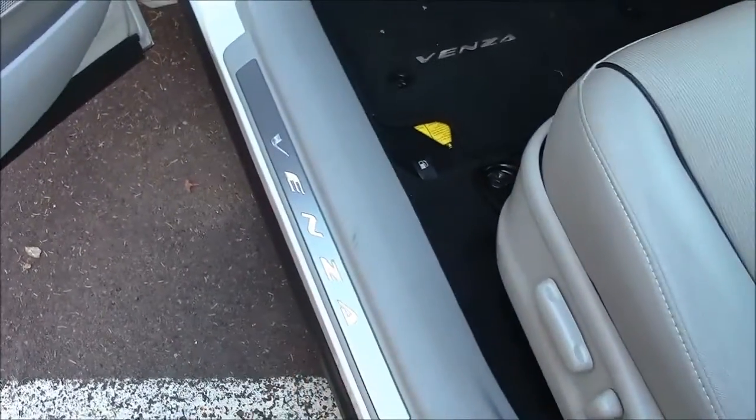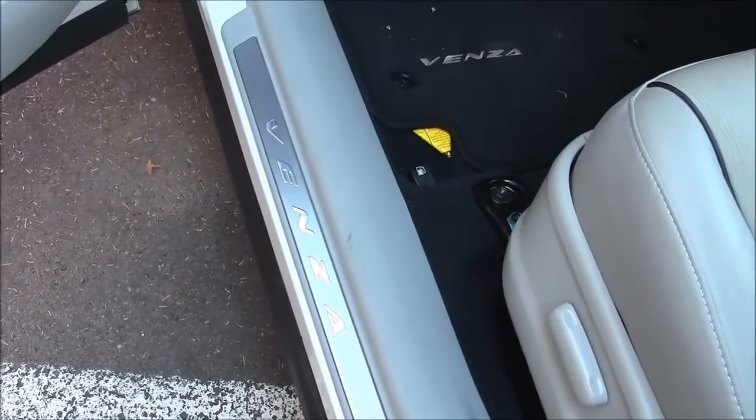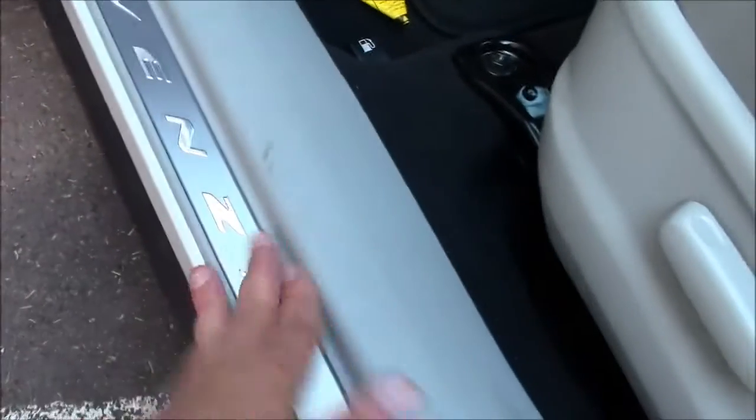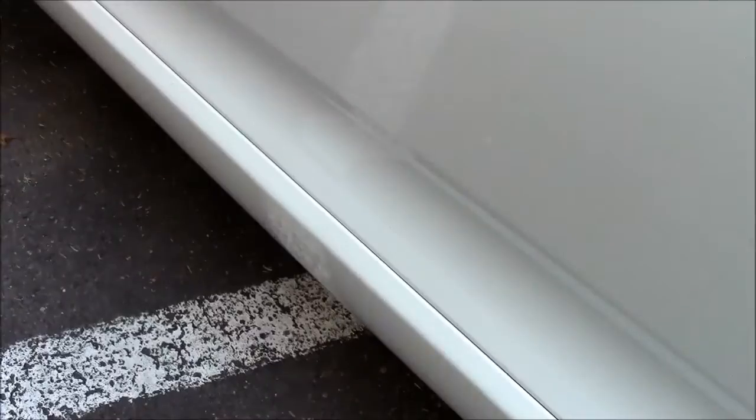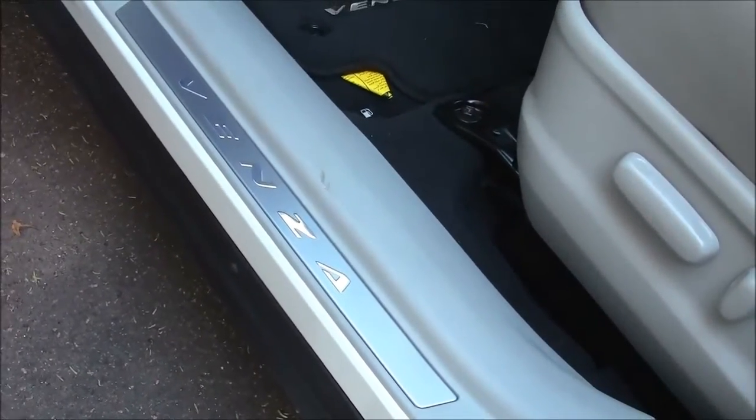And if you watch my videos, the biggest complaint I have on vehicles are rocker panels that are too wide and bodywork that rubs on your pants and gets dirt on you. Not a problem here. Very narrow. And the bodywork's all protected. So this stays clean and it never touches your pants. The way it should be on all vehicles.